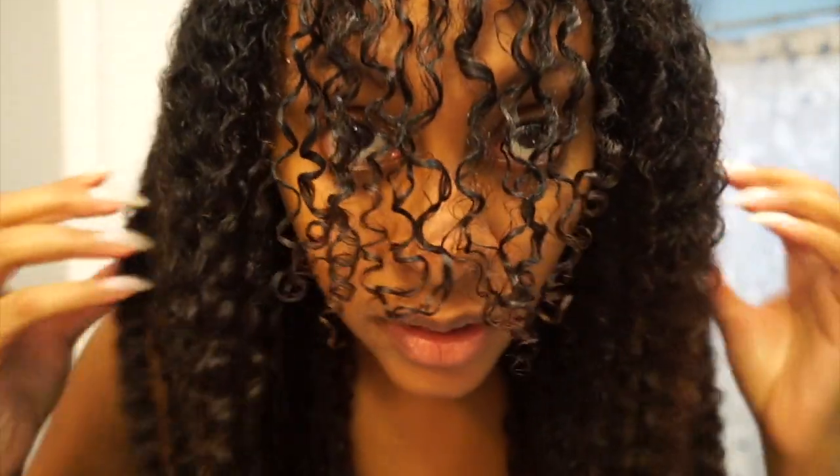I find lighter gels work better on the top half of my hair because it's more so of a looser curl than underneath. And the bottom also shrinks a lot more and it's a lot coarser. So we're gonna see how this goes. A little bit more to the ends. But so far, here's how it looks. Time to dry.